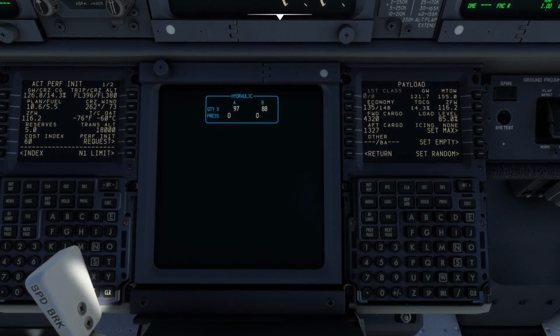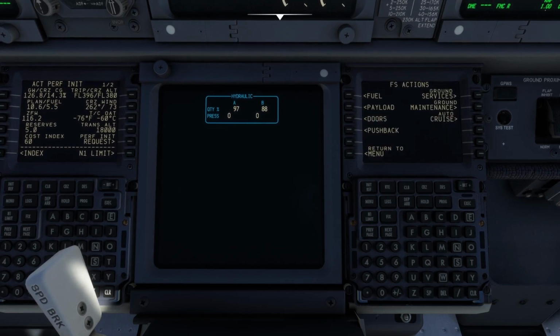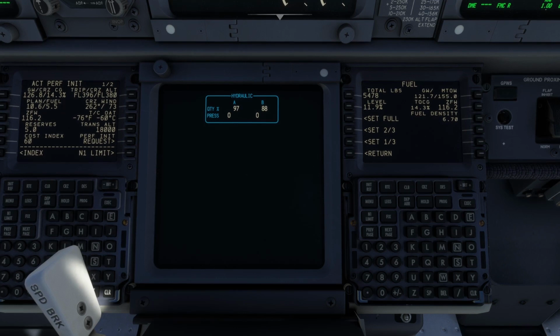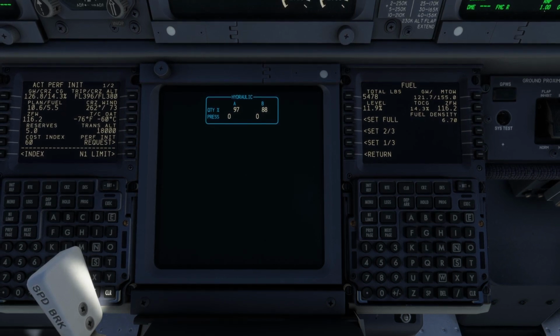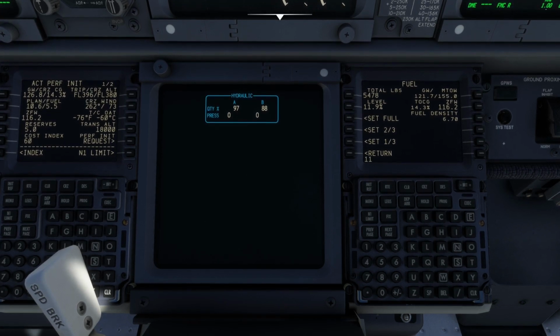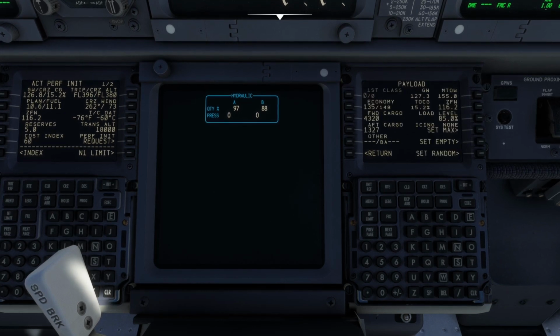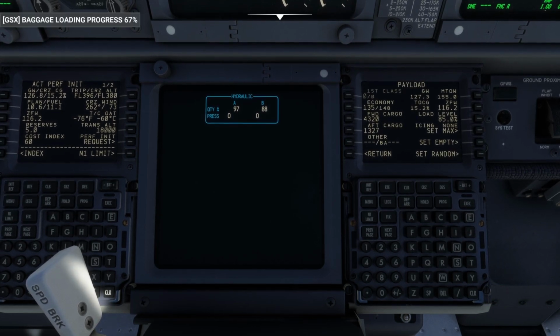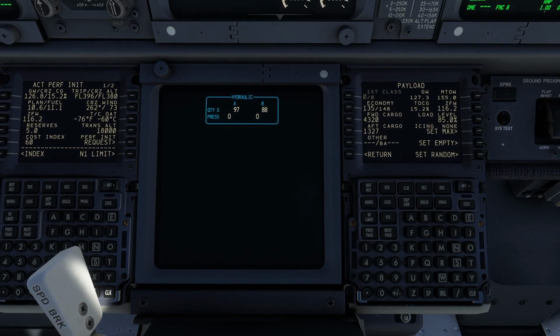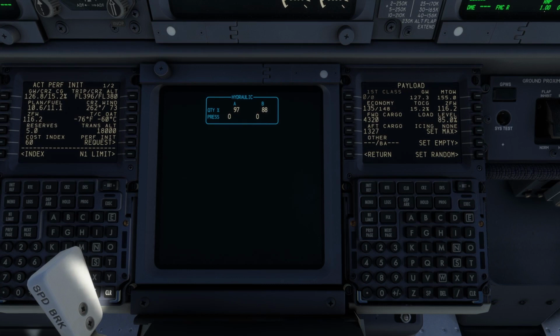I need to put our fuel on now. We'll just say that the fueler came when he was supposed to, because that was my fault. I got a little bit ahead of myself. Our fuel uptake today that we're going to need is 11.1. Oops, 11,100. Cool, that's on. There we go. Gross weight 127.3. Compute.